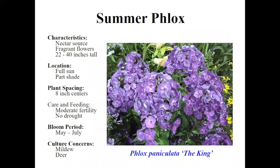They can be troubled by deer. So I'm gonna digress for a minute on deer. One way to keep them out is to put an 8 to 10 foot fence up, but a lot of us aren't able to do that.